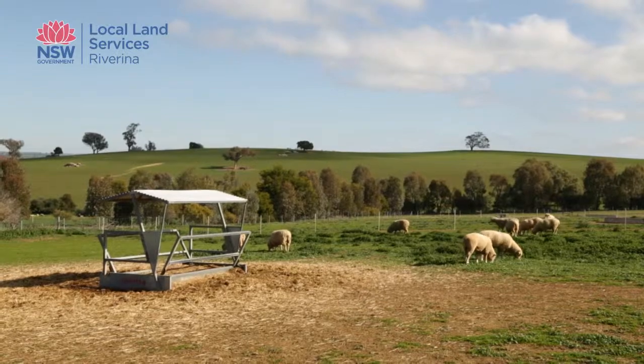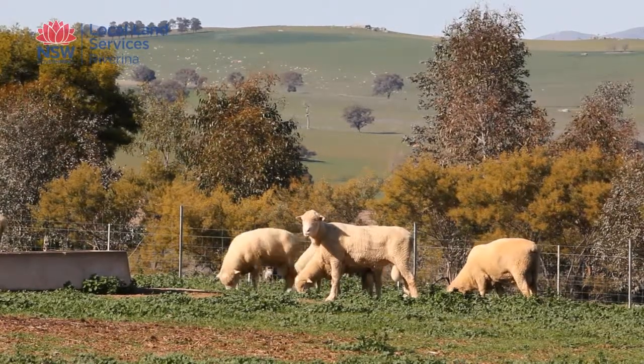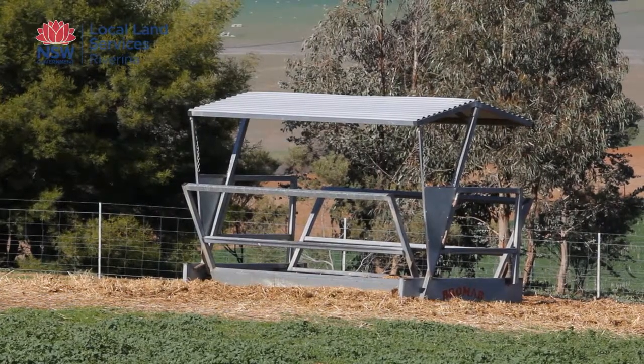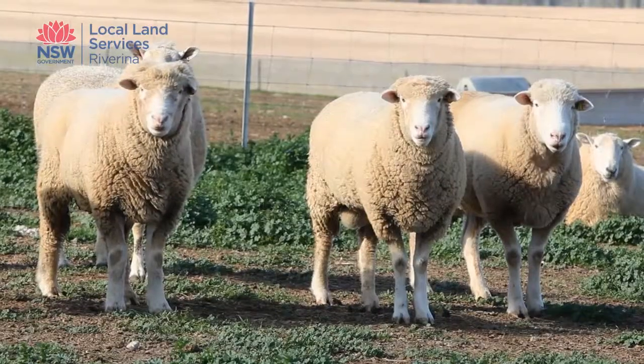Currently, it's less stressful running the business because we have more control over our management strategies. So I'd encourage anybody who's thinking about a change to contact the LLS, because it's really turned our business around. Everywhere I look, where they've been involved, it's a brighter future.